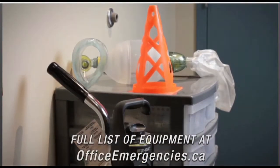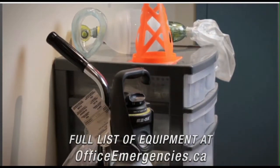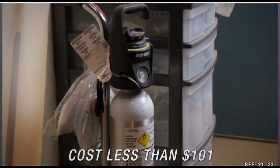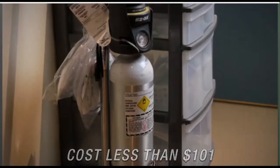Many physicians considered the cost of equipment to be prohibitive, yet a 2011 audit of Canadian prices showed that most basic resuscitation equipment can be obtained for less than $101.